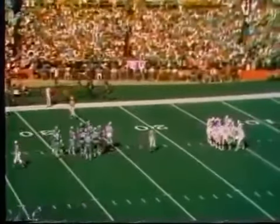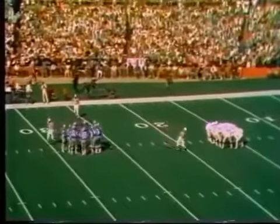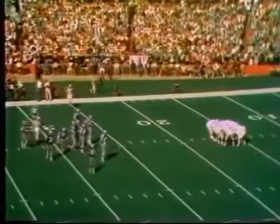This telecast presented by the authority of the National Football League, intended for the private use of our audience. Any rebroadcast or other use of the telecast without the express written consent of the National Football League is prohibited.